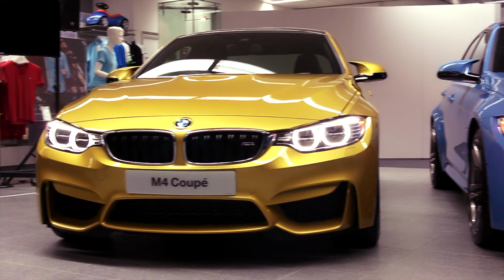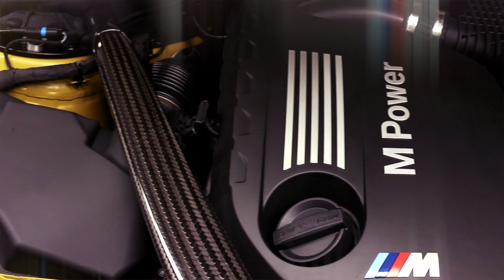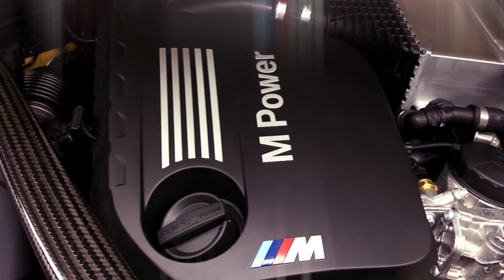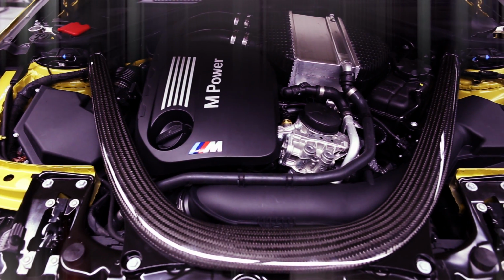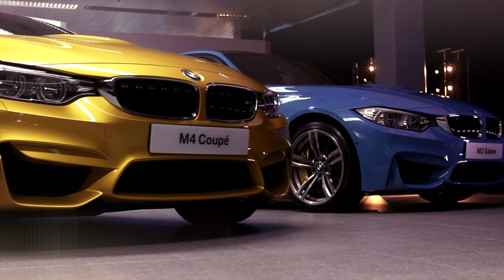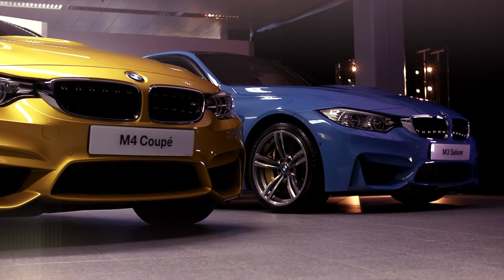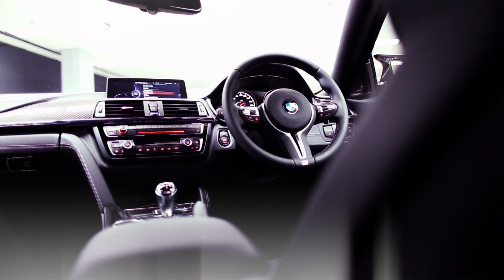Under their lengthy bonnets sits a 3-litre straight-six twin-turbocharged engine. It puts out 431 brake horsepower and 406 pound-foot. That's hugely up from the old V8 model. It's also a fine return for the type of engine that sits most happily in a BMW, the straight-six. That makes us happy. Power like that leads to some interesting numbers.